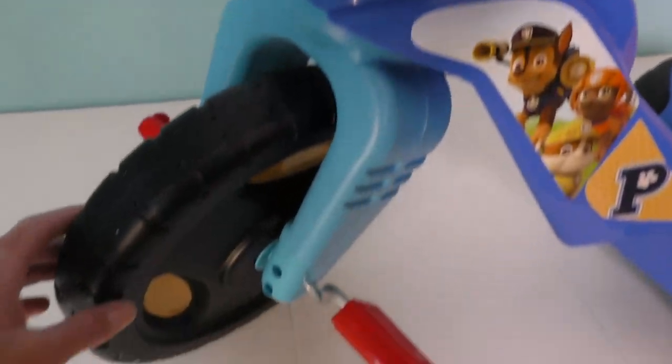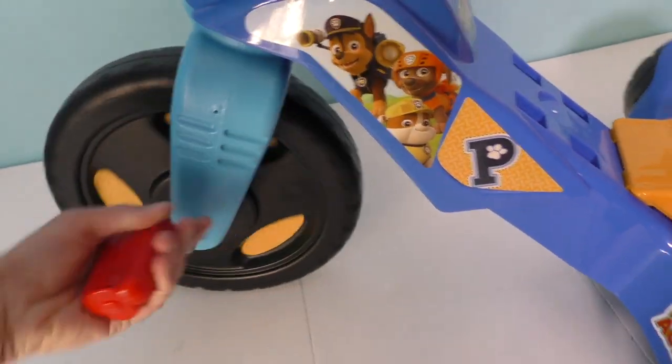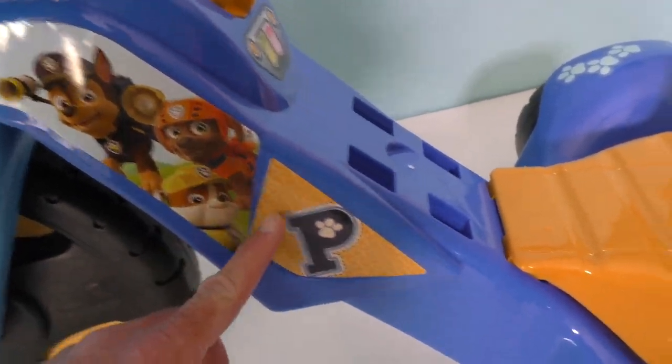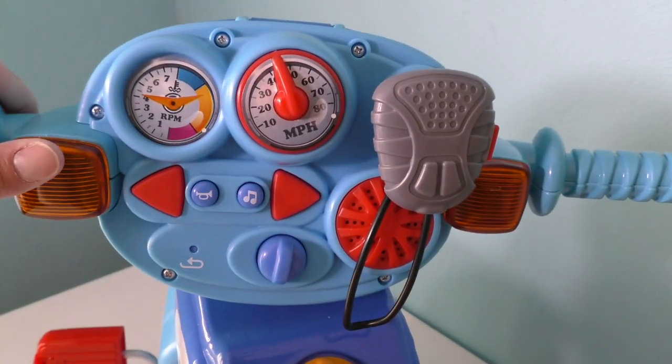Whoa. This thing is amazing. Look at these cool tires and these cool pedals. It spins and goes really, really fast. But look, there's the Paw Patrol. There's Chase and Zuma and Rumble. Hi, guys. And look, it's got a cool P on the side of it for Paw Patrol. And look at this control panel. It does all sorts of cool things.